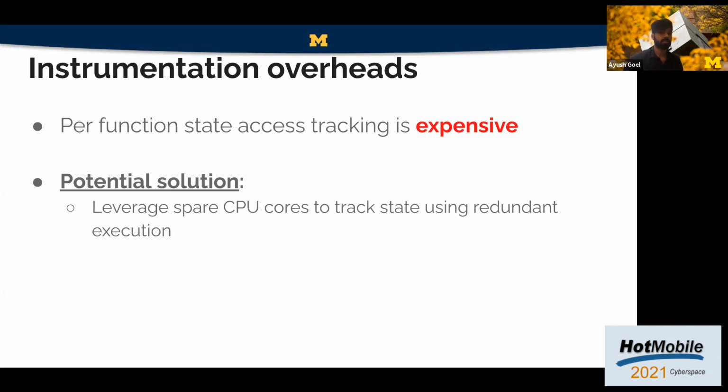One potential solution to overcome this challenge is to leverage spare CPU cores. I mentioned that modern flagship smartphones have tons of CPUs, which are not directly contributing to improving page load performance, and some of those could be leveraged to execute these tracking operations. The only challenge here is that these executions would have to be done in an idempotent manner, because executing a JavaScript function can negatively impact either client-side state or server-side state.